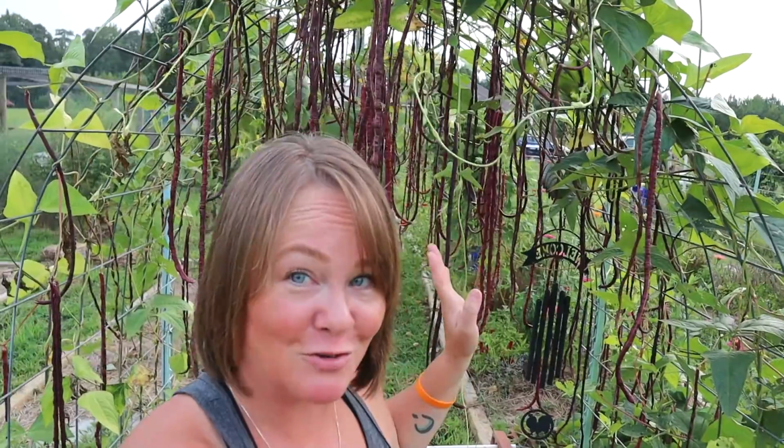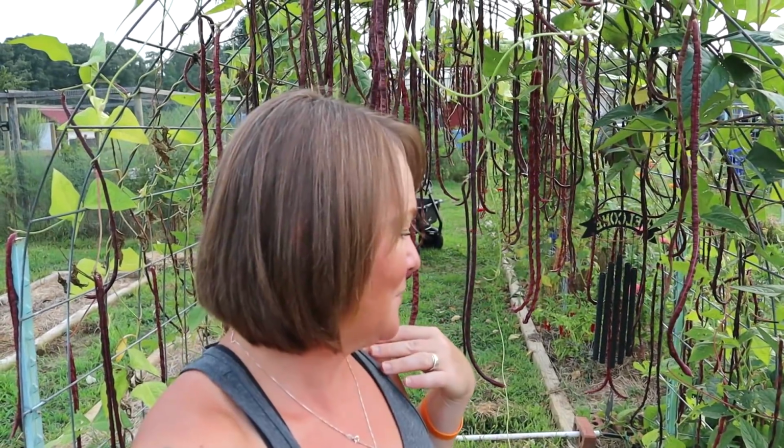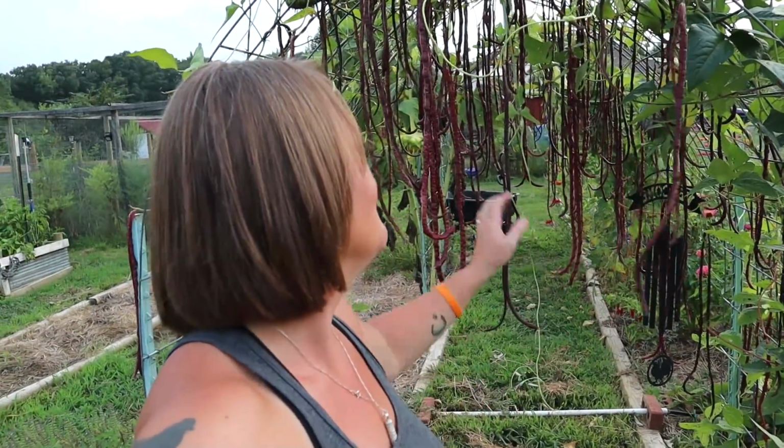So up here on the trellis, you can see a jungle of Chinese noodle beans, and I planted the Chinese noodle beans. The slugs ate most of them. Then I replanted. Then I had issues with other pests, and I honestly didn't think I was going to get any Chinese noodle beans. And as you can see, we got more than we could eat.